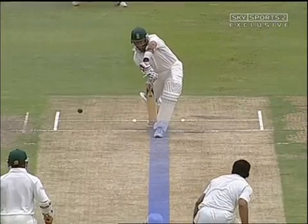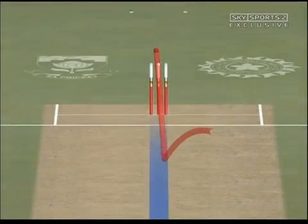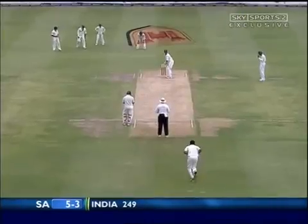Boy, oh boy. Oh, no. Jacques Kallis, you lucky man. And that's why you're lucky. That would have hit middle stump. How lucky can you be? 5 for 4, must be. That's Deadsville.